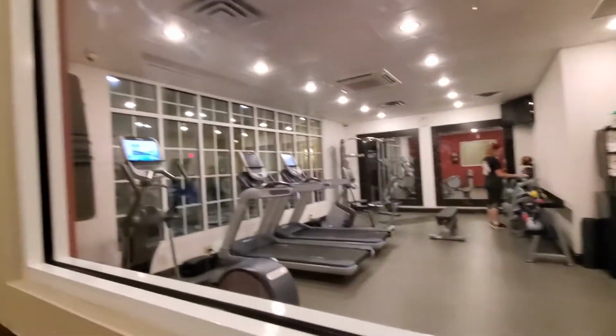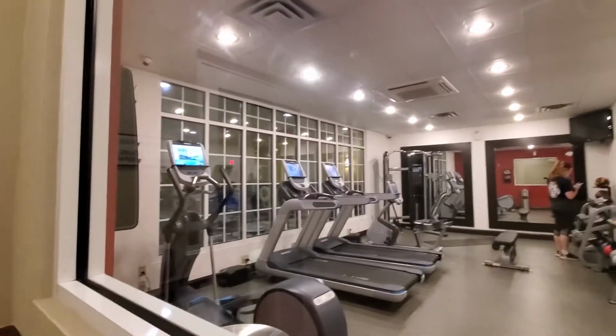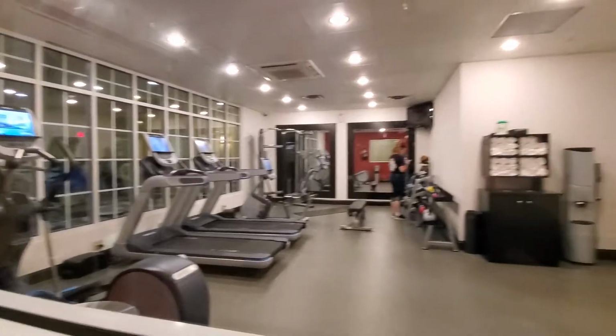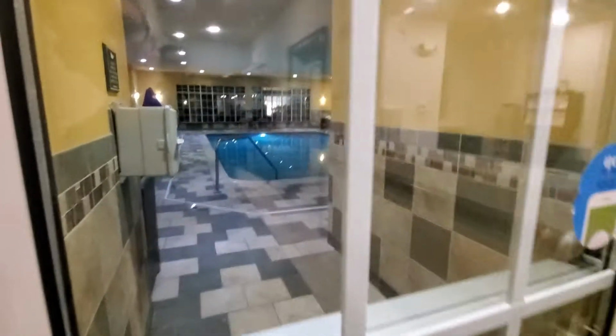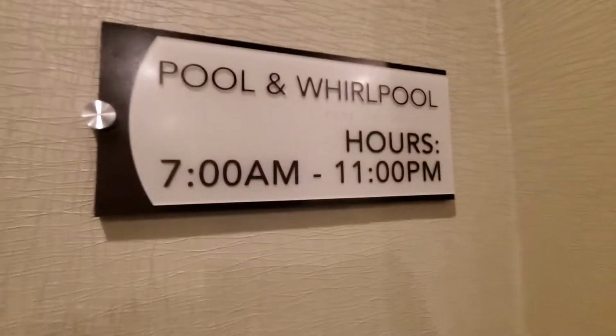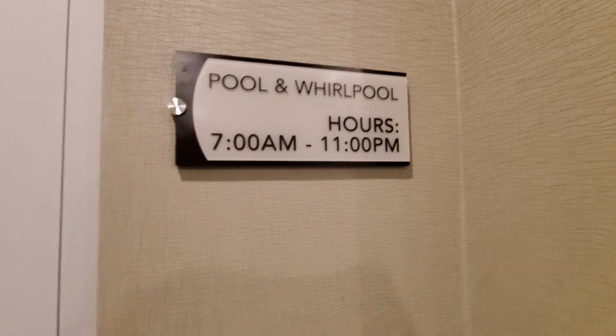There's someone in there, but there's an elliptical, three treadmills, weights. We can take a look at the towels real quick. So yeah, there's the mirror. Or, no, that's outside, there's the exercise ball. Water and then towels. There's the equipment. And the fitness equipment is by Precor. There's no one in the pool. The pool and whirlpool are open from 7 to 11.